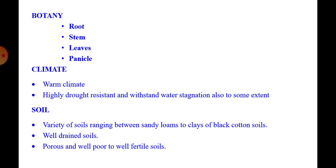Climate: warm climate is suitable to grow this crop. It is highly drought resistant and can be grown in areas where there is scanty rainfall, and has the ability to withstand water stagnation to some extent.